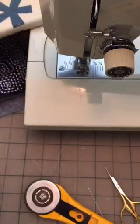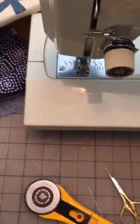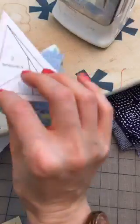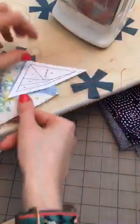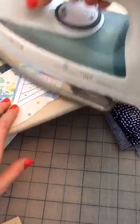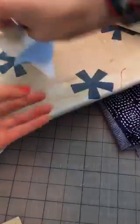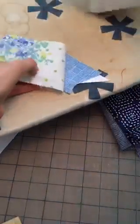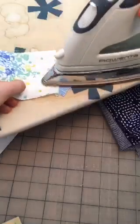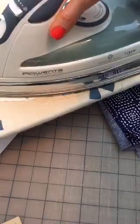All right, so I'm gonna get you guys over here again. And we'll do another one, and it'll get easier and easier as you go. So I'm gonna just press the little seam here quick. And then we'll press it open. I'm gonna just start it with the tip. There we go.